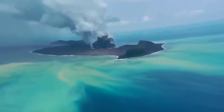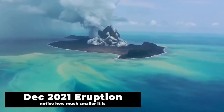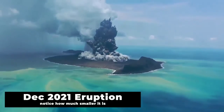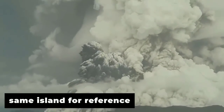After being relatively inactive since 2014, the Tonga volcano erupted on December 20th, 2021, less than a month ago. Over the next few weeks, as activity on the island decreased, the volcano was declared dormant on January 11th, 2022, just 4 days before it would produce the largest volcanic explosion of at least the last 20 years.